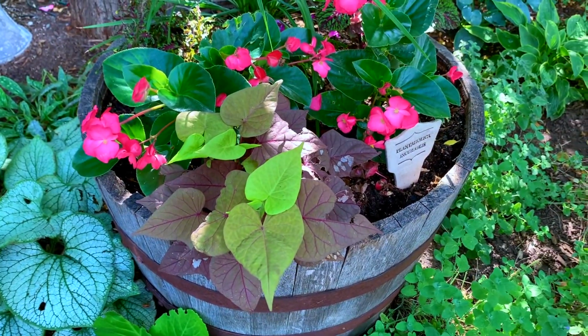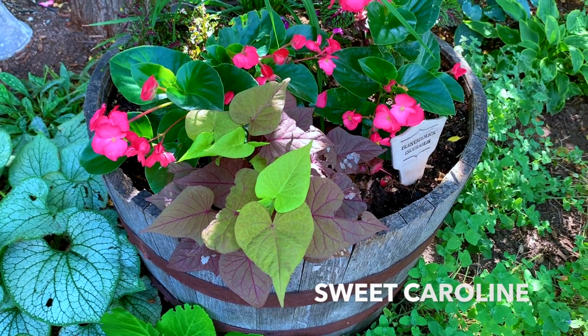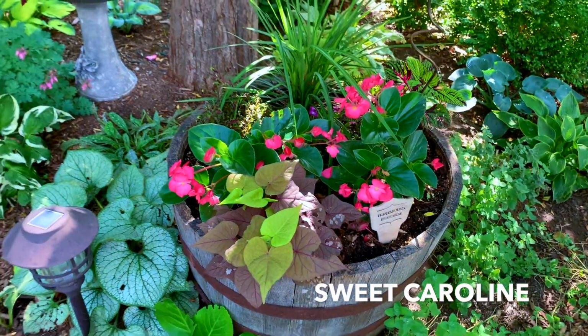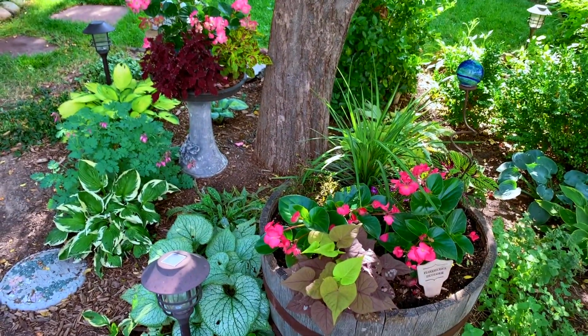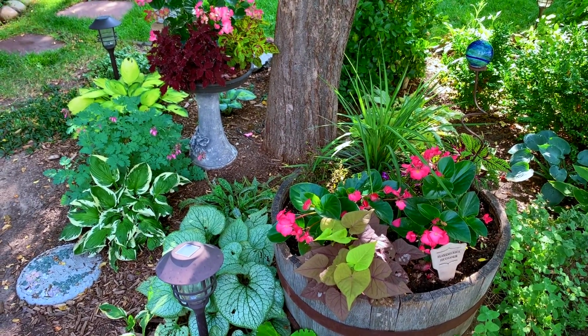I forgot the name of this particular sweet potato vine, but I'll look it up and flash it up on the screen for you in case you're interested in that. But I really am enjoying these two containers that are close together underneath my snow crab.